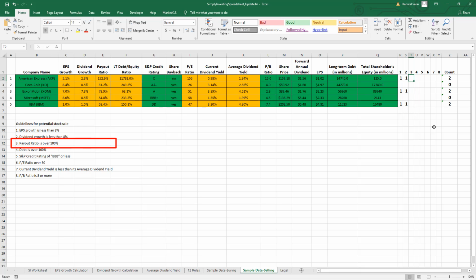Guideline number 3. The payout ratio is over 100%. And we can see from this column that American Express has a payout ratio of over 100%, and the remaining companies on the list are fine.